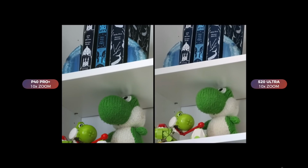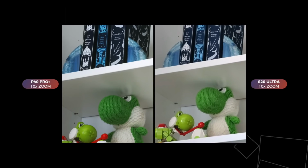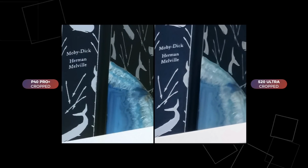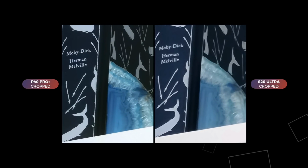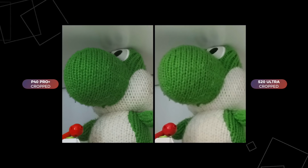Now, if we're comparing versus the S20 Ultra, 10x will always trump 5x. A perfect example would be this photo of my bookshelf, which I shot from my couch. Notice how the book titles are sharper, how the details on my agate bookends are more evident, and then down here, the fibers on my Mega Yarn Yoshi amiibo. All these combined make for a much better, sharper, and more detailed photo.